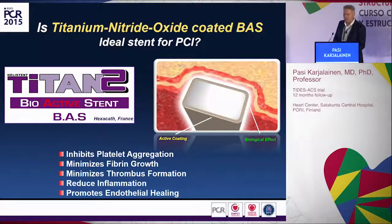Probably we all know what is TIDES and stent, but briefly, there is a lot of data demonstrating that this titanium nitride oxide coating inhibits platelet aggregation, minimizes fibrin growth and thrombus formation at the site of the stent. So basically this promotes endothelial healing.